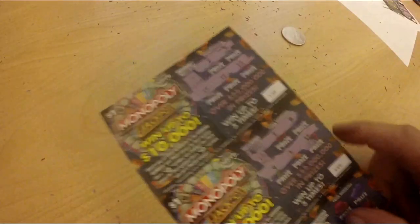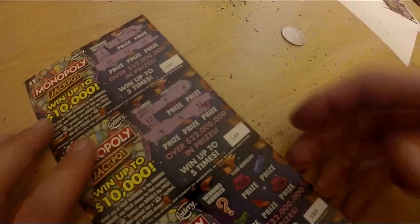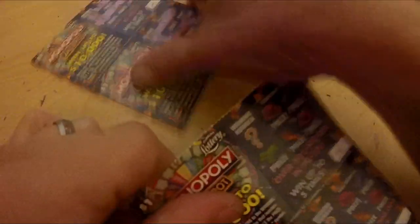Okay, this is officially the halfway point here. 149, because it starts at 0. I think we're somewhere around $100, $120 for $150 for the tickets.